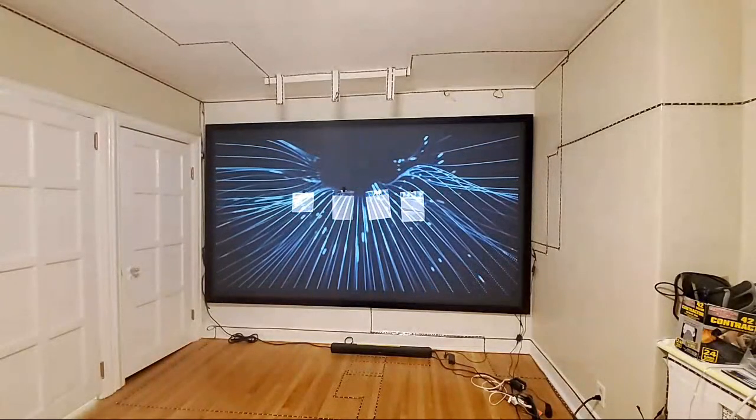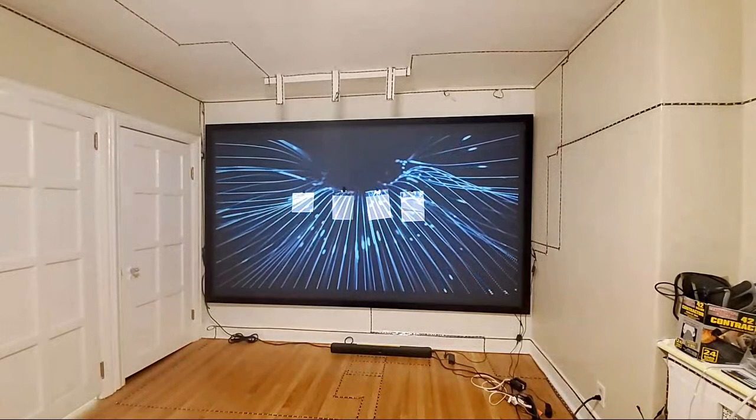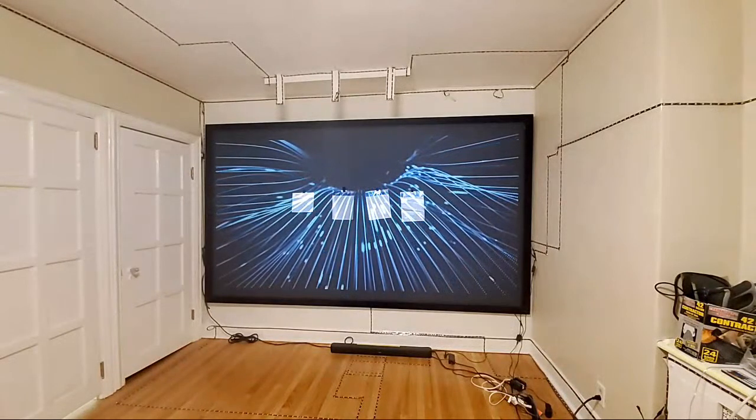Now what's this right here? Oh, this is a remote control that goes to it. Okie dokie. All right, why is the cord so long? It's huge.